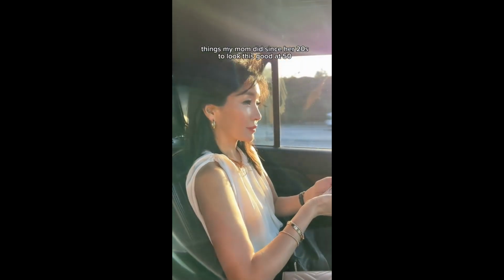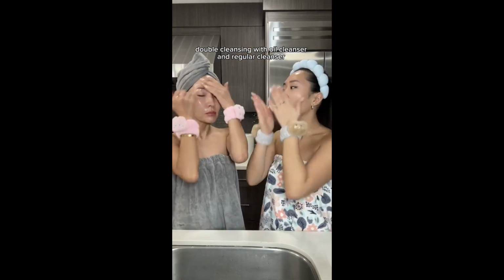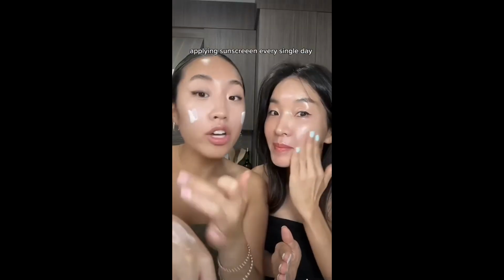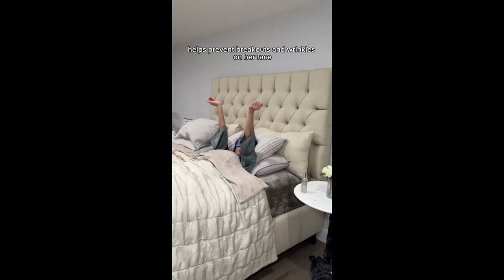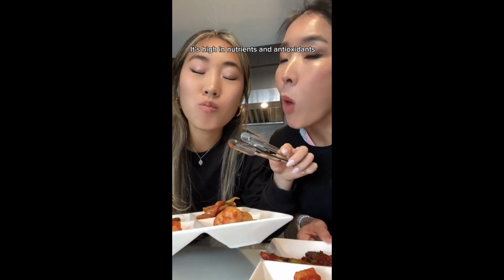Things my mom did since her 20s still look this good at 50. Double cleansing with oil cleanser and regular cleanser. Gets rid of excess dirt and oils. Applying sunscreen every single day. She always includes the neck and chest. Sleeping on her back. Helps prevent breakouts and wrinkles on her face. Eating lots and lots of kimchi. It's high in nutrients and antioxidants.